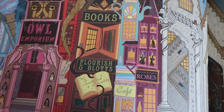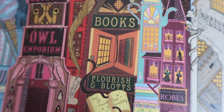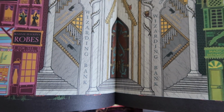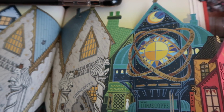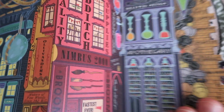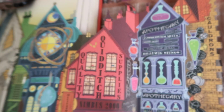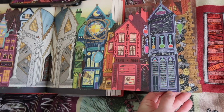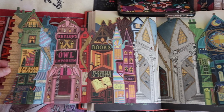Wow. Are you kidding? I want to visit this bookstore really bad. Oh my gosh. The bank. Oh my goodness. The colors for me are just the absolute best. I mean, look at that. Pretty. Like, I want to go to Diagon Alley right now. How incredible does that look?